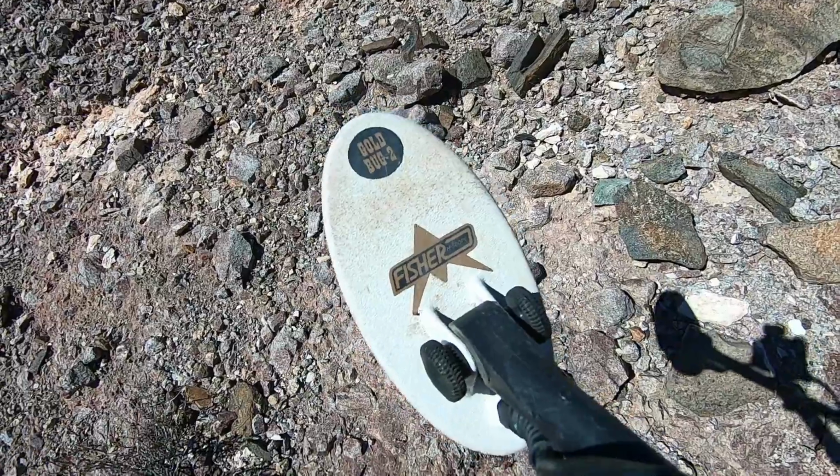I set a goal for myself of 7 nuggets on this trip. Got 1 so far, so we really gotta ramp it up. I'm trying my heart out, guys. This detecting sure isn't easy. You gotta keep pushing at it relentlessly. Hit some bedrock. Let's see if I can't get a couple pieces before heading back to the truck. Wish me luck. All right, well there she be.